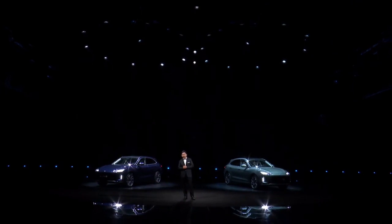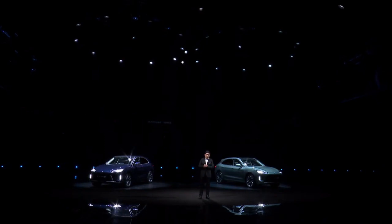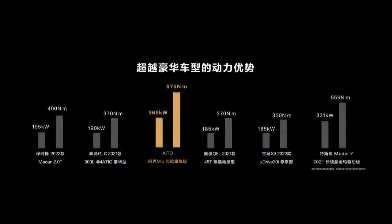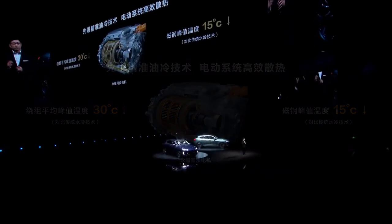The peak power is 315 kilowatts for the common version, and for the flagship version, it's even higher. You can see that when compared with fuel cars, the engine system is far better, and we also surpass the Model Y from Tesla. We have engine systems and chassis capabilities that are far better than conventional fuel cars.